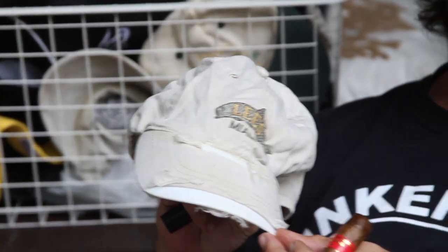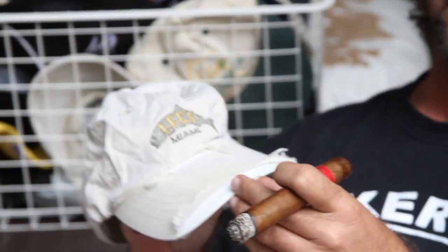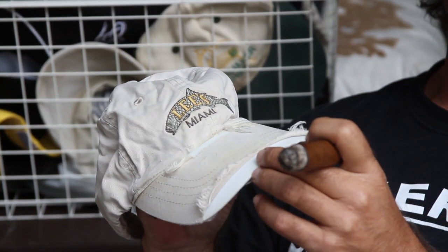A good fishing hat will tell you more than a combo or their braided line or anything else that they're sporting, because a fishing hat has history. It has something behind it. Don't underestimate the power of a decent fishing hat, guys.